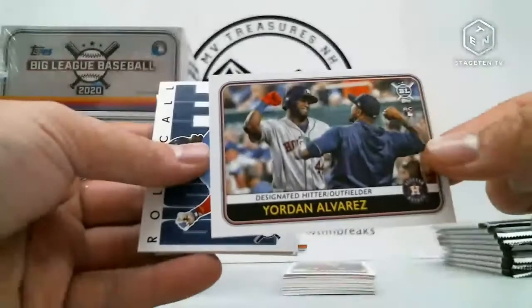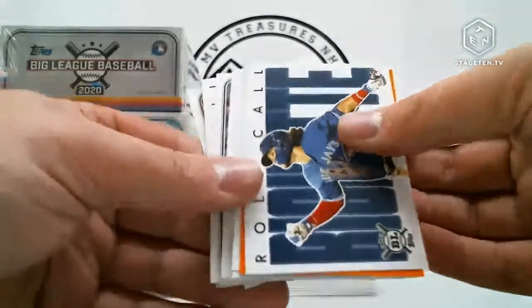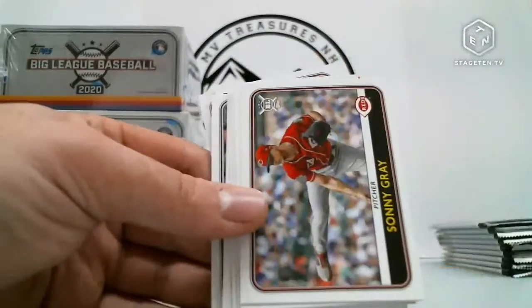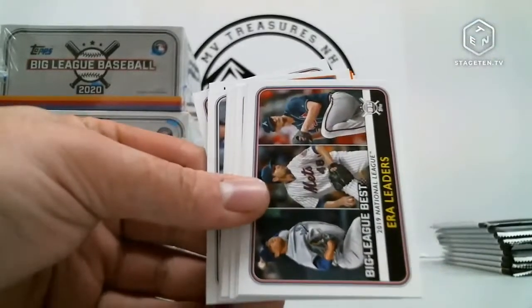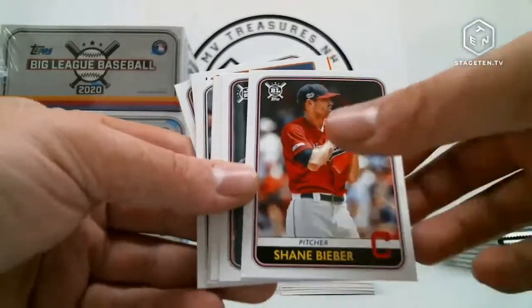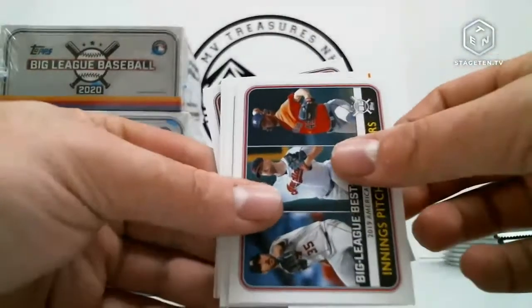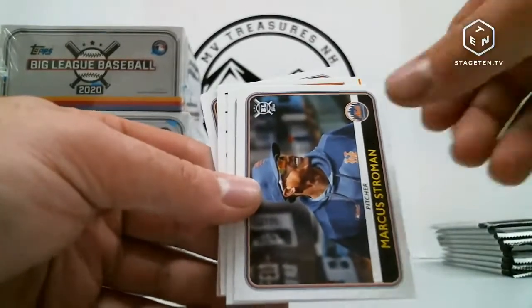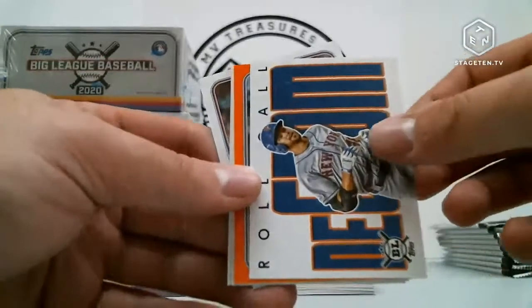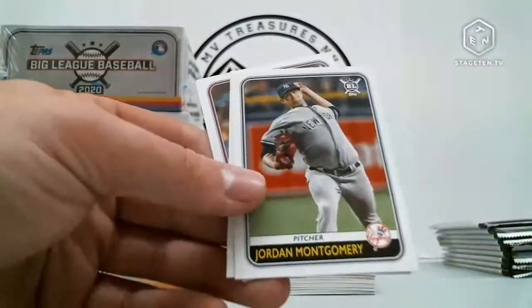There's another Yordan going to the Astros. And roll call, Bo Bichette for the Blue Jays. Orange, Corey Seager for the Dodgers. ERA leader going to the Dodgers, Hyun-jin Ryu. Innings pitch leaders for the Astros, Verlander. Roll call for the Mets, Jacob deGrom. And orange for the Royals, Salvador Perez.